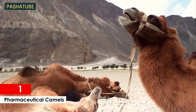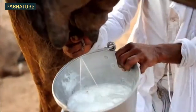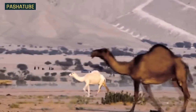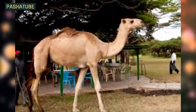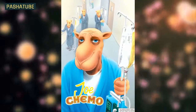Pharmaceutical camels. Many people might not know this, but camel's milk can be used to produce pharmaceutical proteins used in drugs. And by creating genetically modified camels, it's a real inexpensive way to produce it. The camels will be used to make genetically modified milk, which will then be processed into cheaper drugs for some Middle East countries and North Africa.